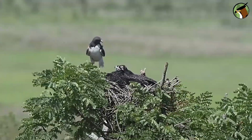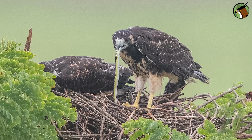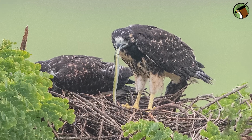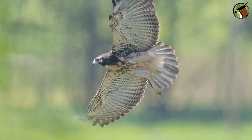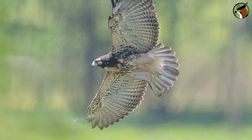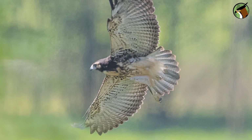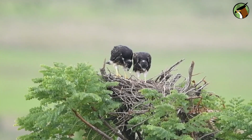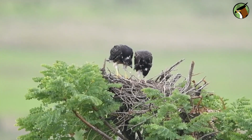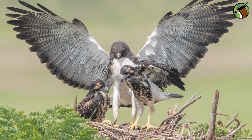Over the next few days, the chicks' menu didn't change. Small birds, snakes, rodents, and amphibians were the prey brought in by the adults. This photo is special. It's the first flight of one of the chicks after leaving the nest. The first flight usually takes place between 45 and 55 days of age. But even though they fly, the chicks are still dependent on their parents for several weeks until they learn to hunt and fend for themselves.